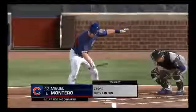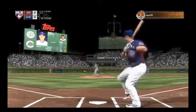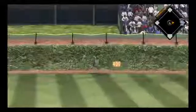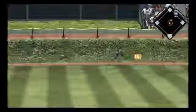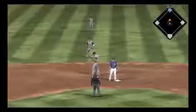Here's the catcher now, Miguel Montero. He'll lead it off as we start the home 6th. First delivery to him on the way. This is skied into the air to straightaway center. Pollock giving chase. He can't get there as it falls in. And he's going to get to second now with nobody out.